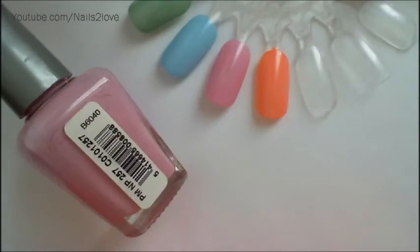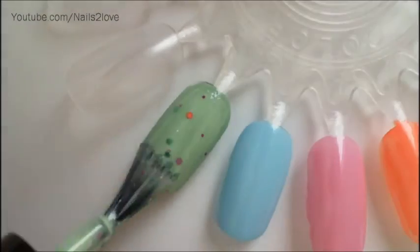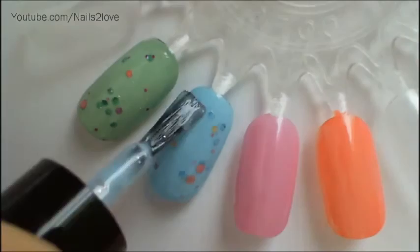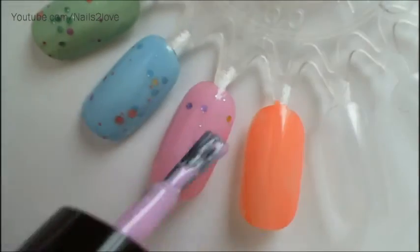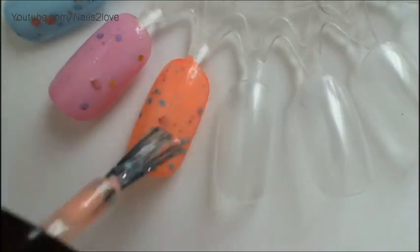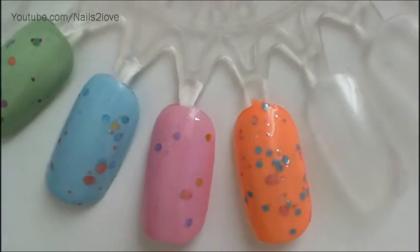Now, the polishes don't dry that quick, and if you don't have the time to wait till 3 layers are dry, I have a good alternative. I decided to pick up 4 colors which come very close to the colors of the polishes and polish a layer of the glitter polishes on top of the other polishes. And then this is what the result looks like. The effect isn't the same, but it's a good alternative when you don't have the time.